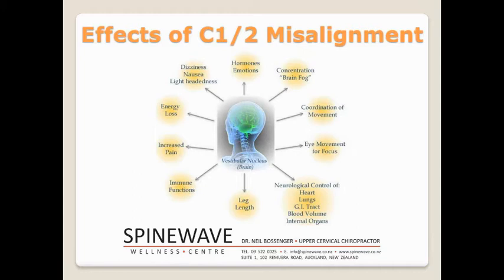So, the effects of problems in the upper cervical spine are quite diverse, and so it's really important, when people have health issues, to cover the full spectrum and to analyze the body as a whole, not just for the practitioner to stare at their computer and write a prescription and say good luck. What is the big deal?